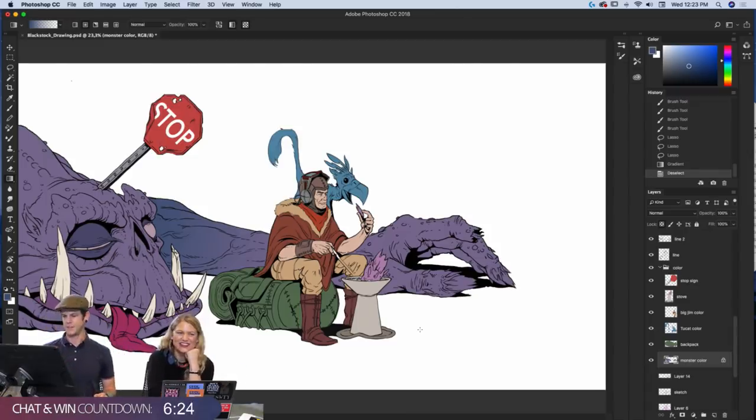Oh, so cool. These are great tips. This is awesome. The coolest thing about digital is gradients. Trying to do a gradient traditionally is the most painful process ever.